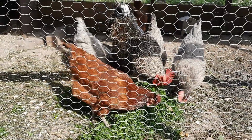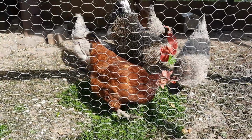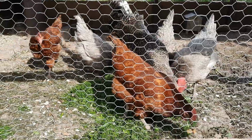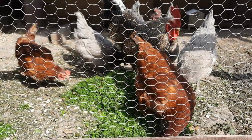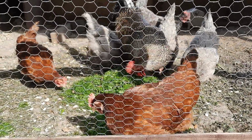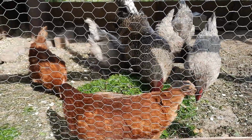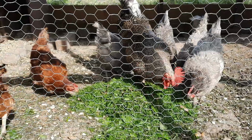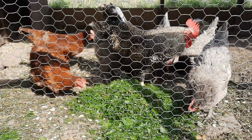Well, it wouldn't be the weekend without greenery for the chickens. And today it's fresh grass clippings. Got to try and work this into my routine this year to give them a bit of variety, but also to save on cost of chicken feed.